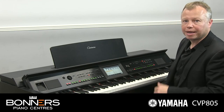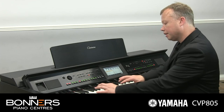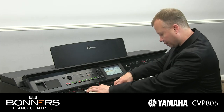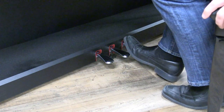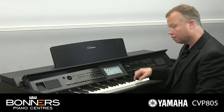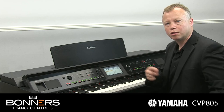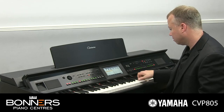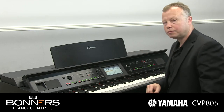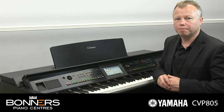And then the middle pedal, this is the sostenuto pedal, and what this does is, if I play a chord here, then I press the pedal, it hangs on to those notes, but no other notes sustain apart from the ones I've already pressed. So there are some quite advanced pieces of music that need a sostenuto pedal.